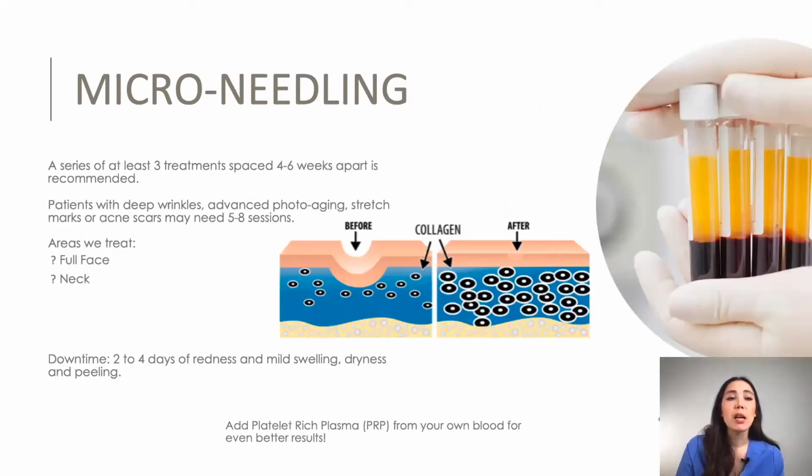So we typically recommend about 3 treatments spaced 4 to 6 weeks apart. For those who deal with really deep wrinkles or really bad acne scars, you may need more treatments, like 5 or more. We treat the areas of concern, but we typically at least do the full face if you have any issues on the face. And like I said, the downtime's not bad. I even think after 24 hours, you can look normal. It's usually the first 24 to 48 hours where you can look pretty red.